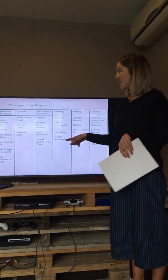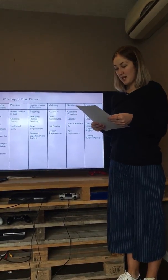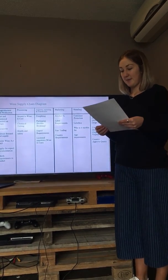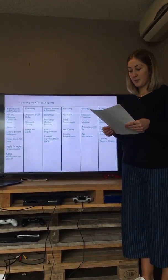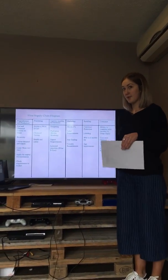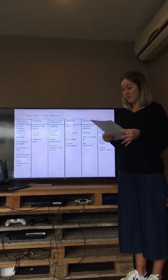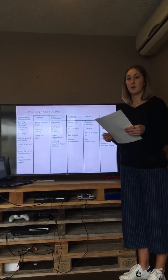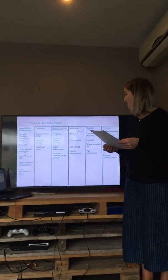In the second stage of the supply chain, processing, samples are to be sent to verified labs for testing before exporting. The common amount sent away for testing is 3 bottles of 200 ml of wine, or if it's being sent to the EU, it's 6 bottles of 200 ml.